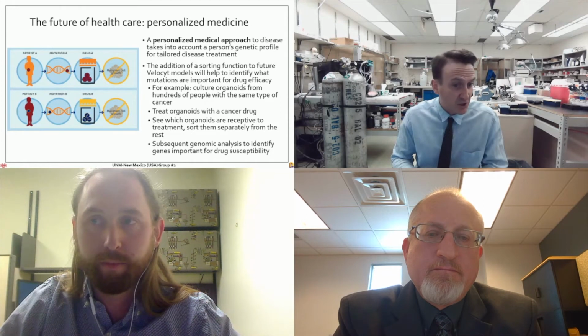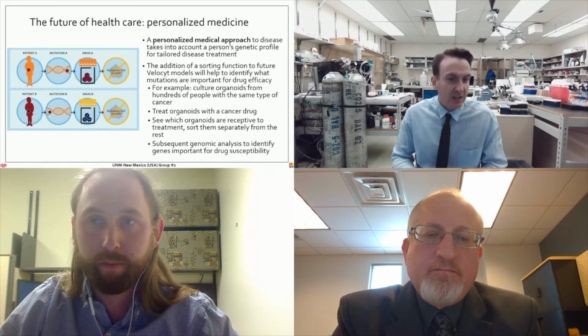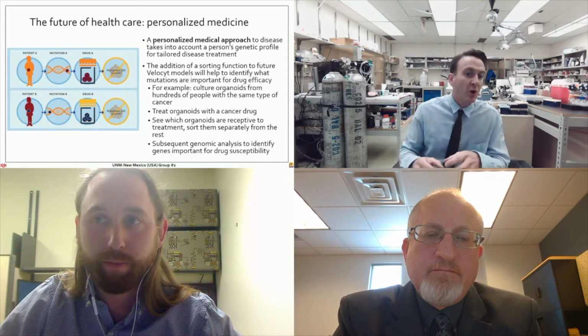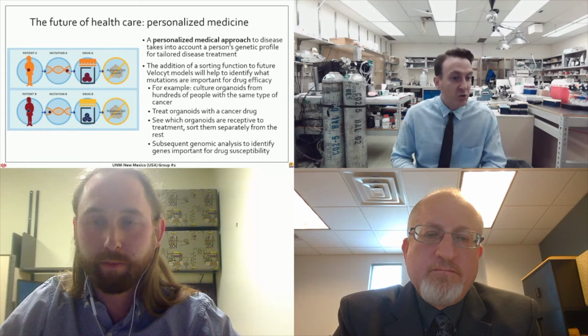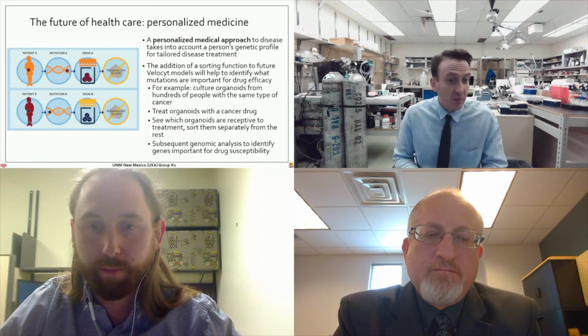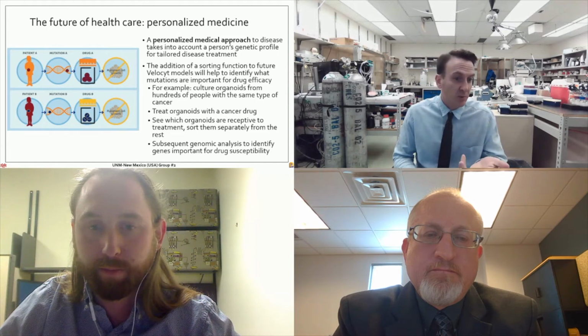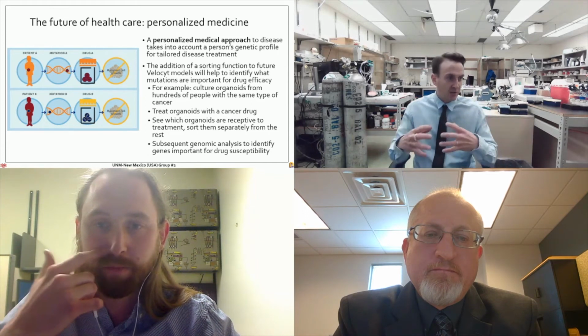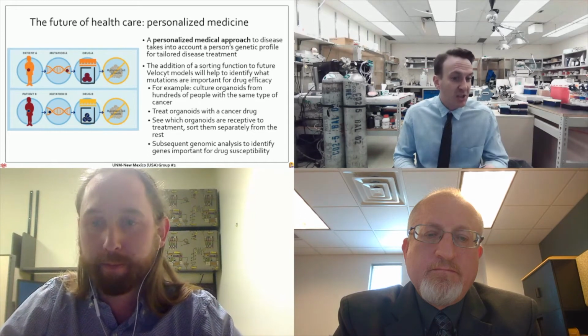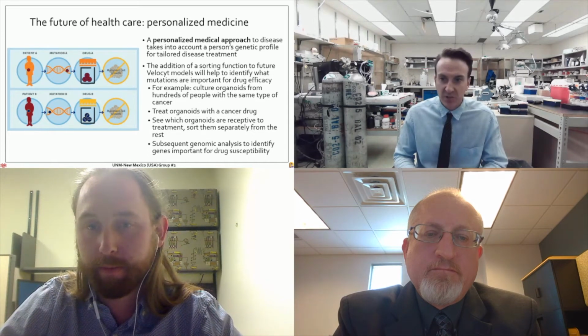Adding a sorting function to the VeloCyte will greatly aid drug discovery research. For example, scientists would culture organoids from hundreds of people with the same type of cancer, and then treat these organoids with a drug. They would then be run through the VeloCyte and sorted based on their responsiveness to this treatment. So once the organoids are sorted into their respective populations, genetic tests would be run to determine what genes mediate susceptibility to this particular drug.